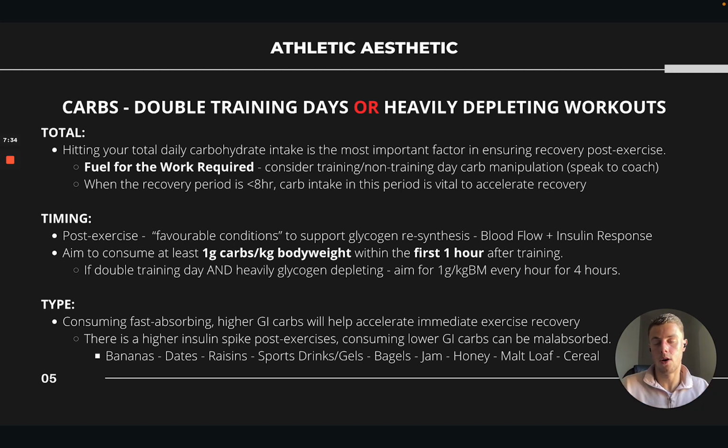Now, a little bit more intricate. So double training days or heavily depleting workouts. When I say heavily depleting, I mean when you're exercising for an hour, hour 30, really depleting those muscle glycogen stores. So again, hitting that total daily carbohydrate intake will be really, really important. We want to have a really nice high carbohydrate intake to support constant synthesis of glycogen into the muscles.